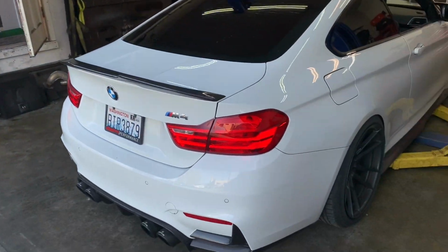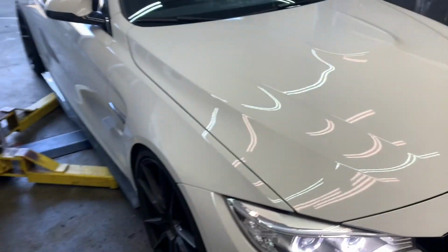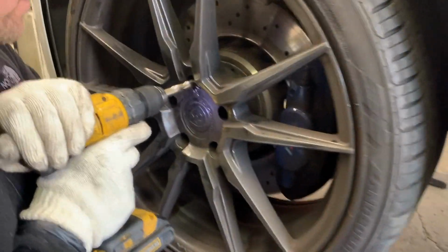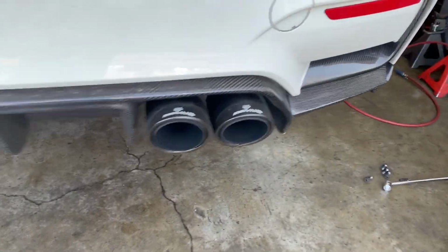To the shop today. He's gonna be selling his Rohanas. So we're gonna get him off the car, get on the lift, get the stock wheels back on, and take off the front lip today. So we got all the wheels off except one, and it's stripped. So we're sending it. Everything else is off. The aftermath.